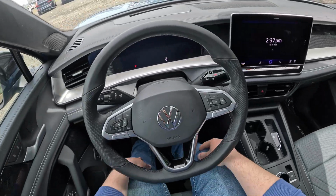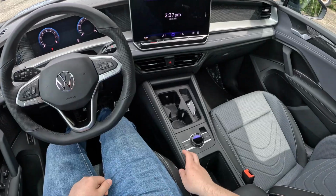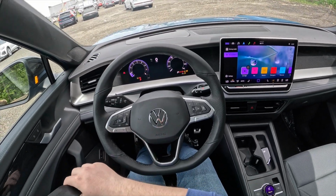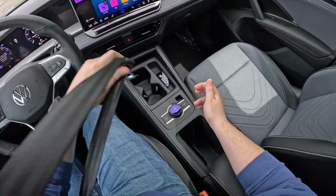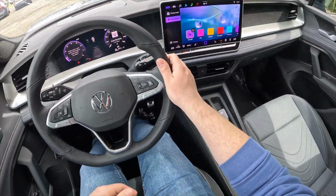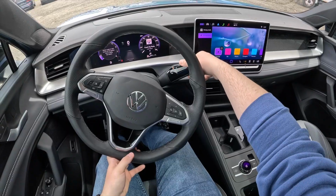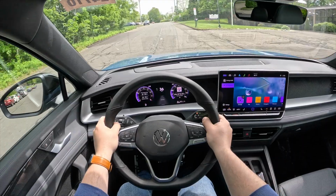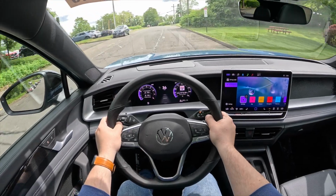All right, enough of the nonsense with features. Let's get this thing started up. Seatbelt fastened. And we'll use this new gear selector to put us in drive. All right, driving the new Tiguan.